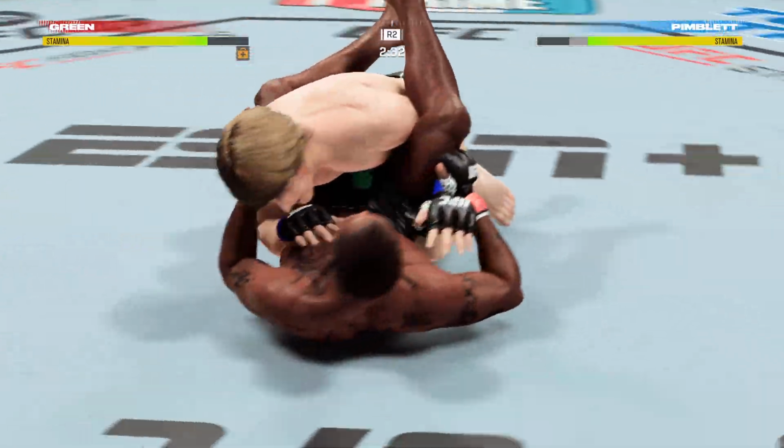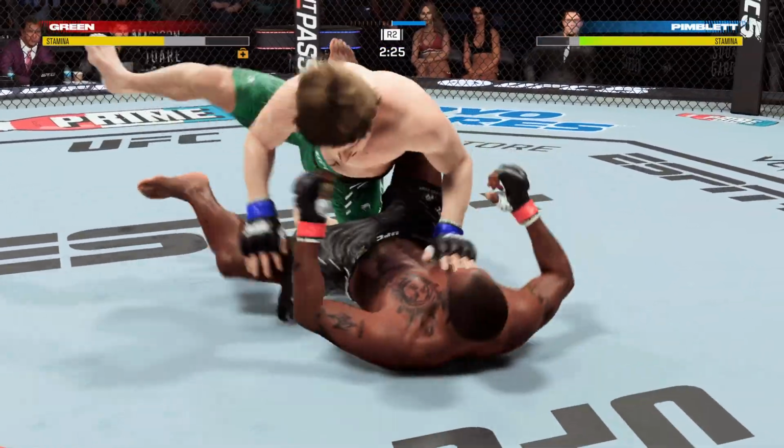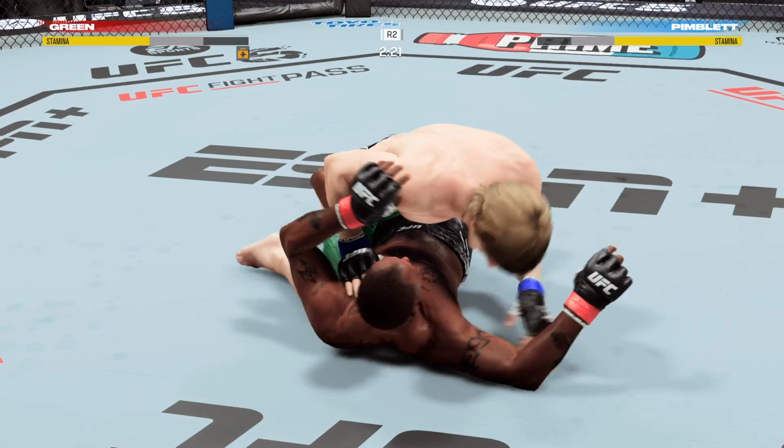Take it for a ride. Nice double leg. Nice finish. Pimblett's in half guard.